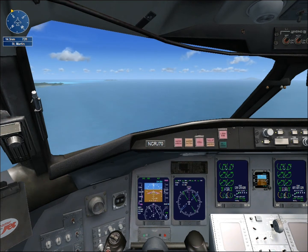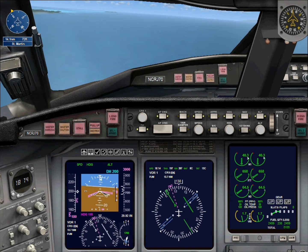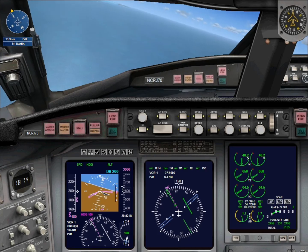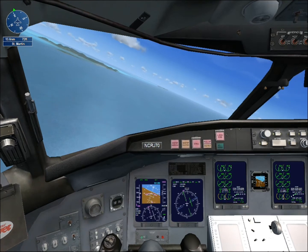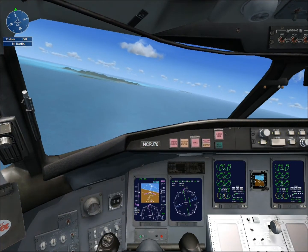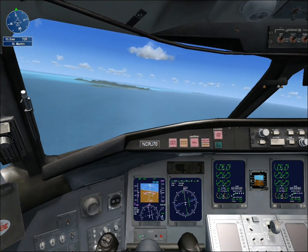Travel 268, turn left, heading 100, report the runway in sight. Left to 100, World Travel 268. Alright, make a left turn to a heading of 100. Level off at 3,000 feet.